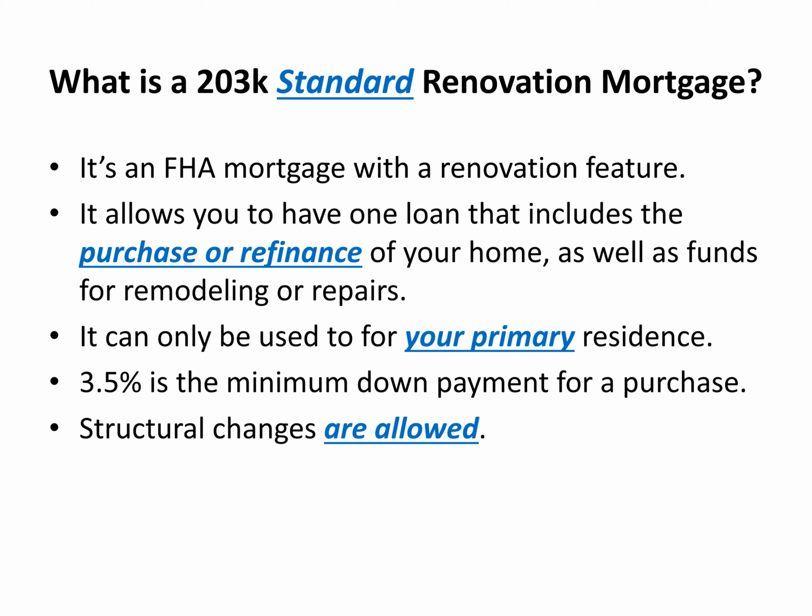3.5% is the minimum down payment for a purchase. However, structural changes are allowed.